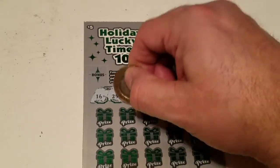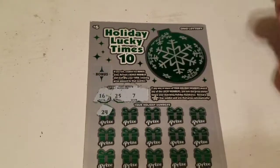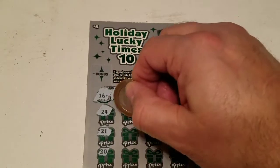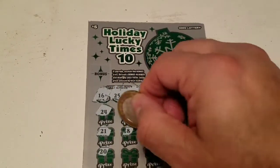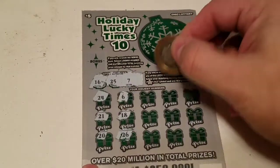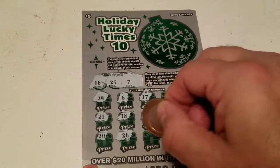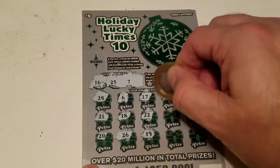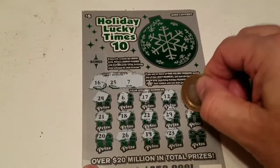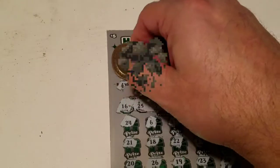16, 25, 7. 24, one off already. 21, 20, 6. Baker Mayfield, one off though. 18, 26. 17, one off, 22, 19, 12, 29, 23, 2, my number, 3, and 30. So no win on this ticket. The bonus would have been 4 times.